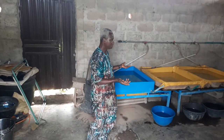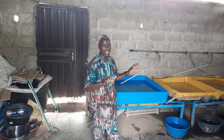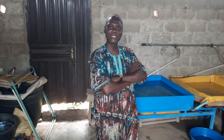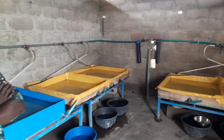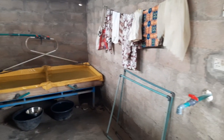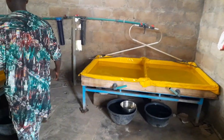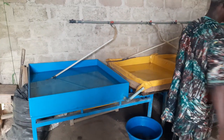Here is our hatchery, but this hatchery can hatch as many as 1 million eggs at a go. Really? Yes, at a go. For which surface area? This is 1 by 1 meter squared. We have 5 here, but we use 4. These tarpaulin ones are 4.